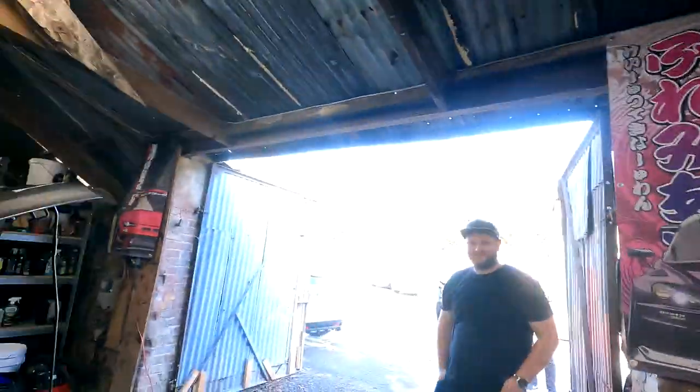Right. James. Let's introduce you to the owner of this beautiful machine. This is James. Hi, guys. All right, and it's amazing. Thank you very much. R35 GTR. So we'll have a little chat about it. You haven't had it long at all, have you? No, about a month. This lighting is horrendous.